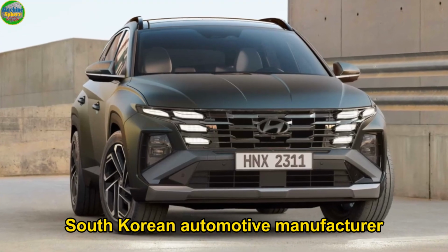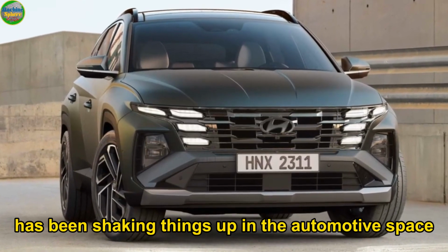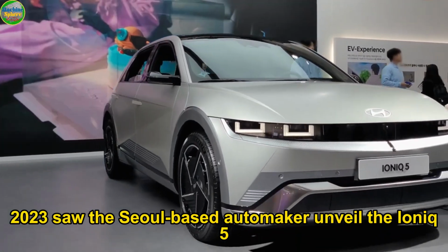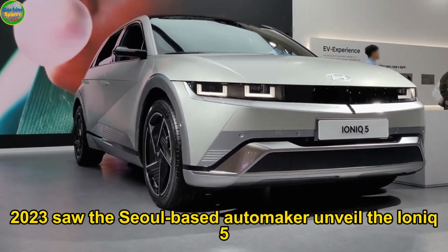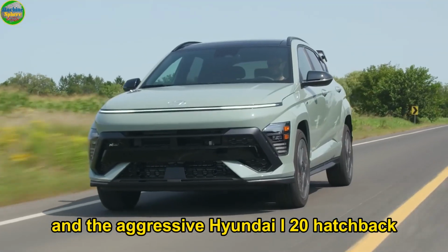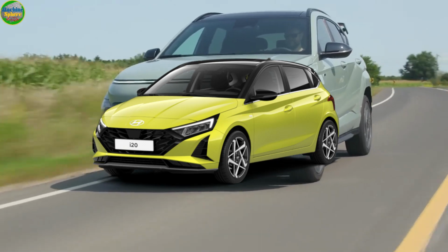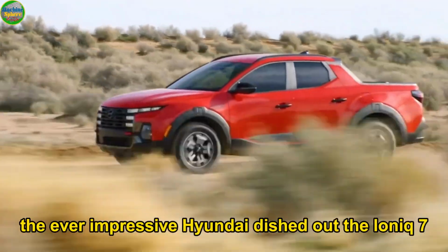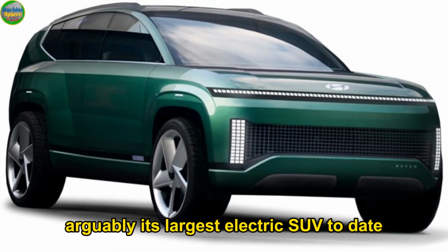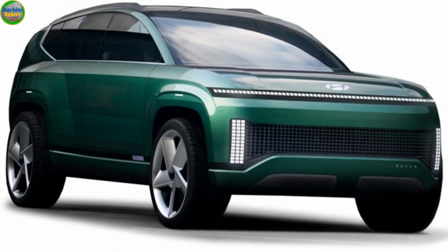South Korean automotive manufacturer Hyundai has been shaking things up in the automotive space lately. 2023 saw the Seoul-based automaker unveil the Ioniq 5N electric car and the aggressive Hyundai i20 hatchback. In 2024, the ever-impressive Hyundai dished out the Ioniq 7, arguably its largest electric SUV to date.